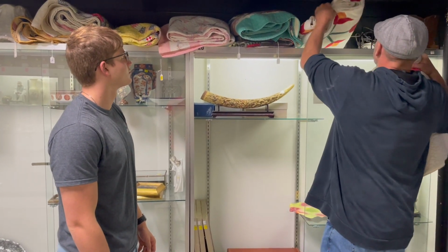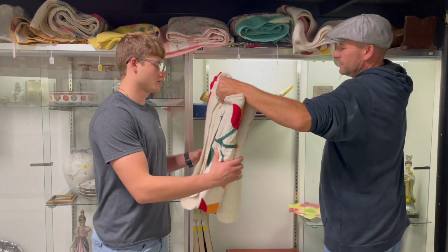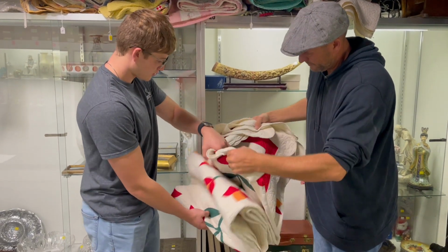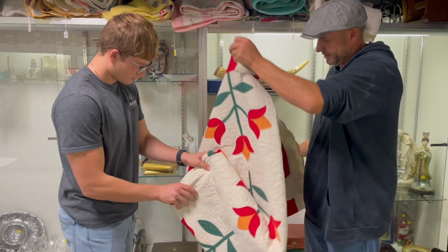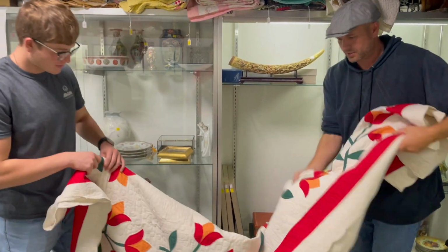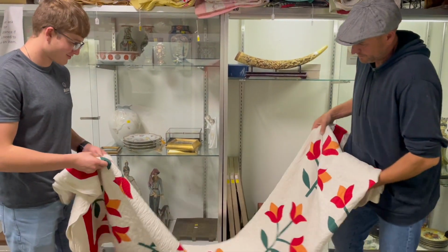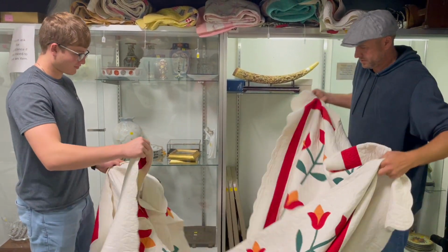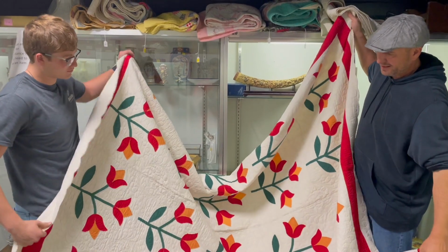And then this is the other one. I think this one brought the most. It's like a tulip pattern. Let's open it up. Just quarter it. We don't need to open it all the way. Well, maybe. Here we go. Okay, well, let's just open it. Let's see what we got. So this quilt here in today's auction brought a few $100s in that range.